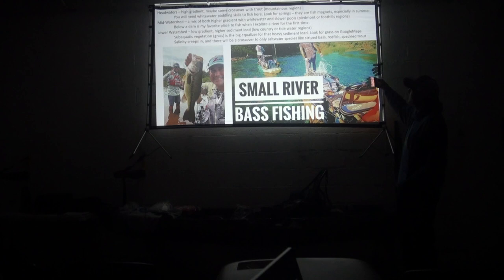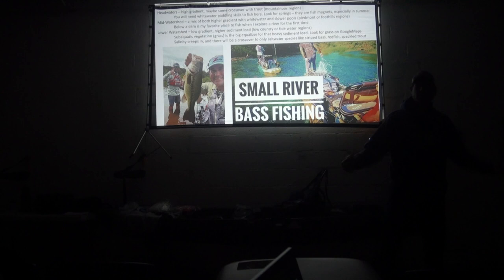But being that it's closer to the headwaters, you may have some crossover with the trout. You're going to need some whitewater paddling skills. It's going to be a fairly high gradient section, so you need to know how to handle some whitewater. And look for springs. When you're up in the mountains, there is a lot of spring activity, and that's why they're good for the trout, because even in the summer, that cool water oozing up through the earth keeps those trout, which need that high oxygen content in the colder water, that keeps the oxygen saturation high. But those springs are totally fish magnets.